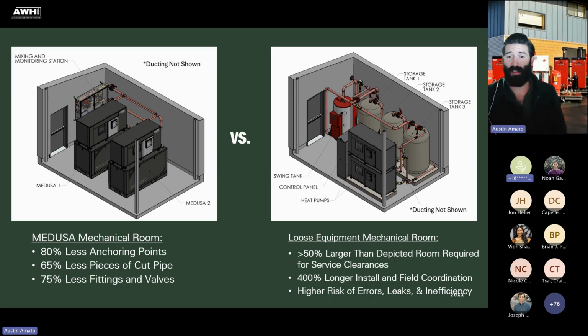It addresses quite a bit of needs, and it also reduces just the risk of errors, leaks, and inefficiency that oftentimes are present in heat pump water heating systems, not because the technology doesn't work, not because the contractor's a poor contractor, just the amount of stuff that can go wrong from the point of design to the distributor to the contractor. We're just trying to minimize all of that so we could all be successful.